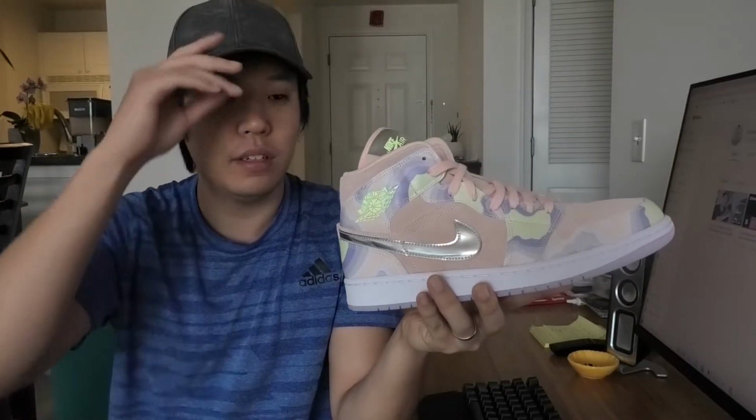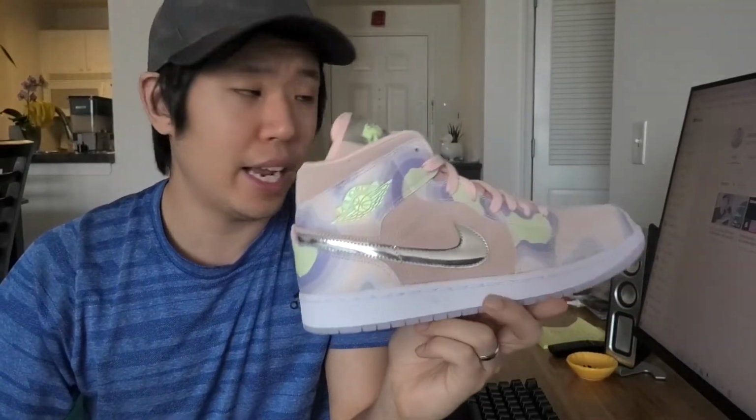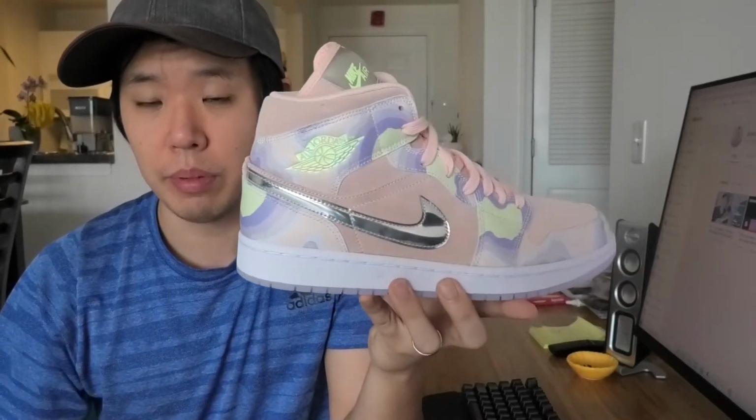So these just came in, and these took forever to come. This is the Air Jordan 1 Mid Perspective. Very annoying to say, I don't know why. It's a really good looking shoe, and I expected these to go up in price a little bit more than they have, but I think they're probably sitting around the same range as the South Koreas that I just showed you, so there really isn't that much profit to be made with these.